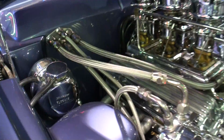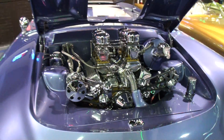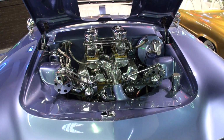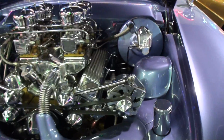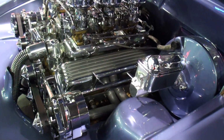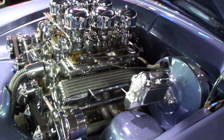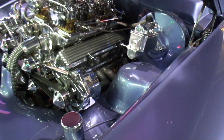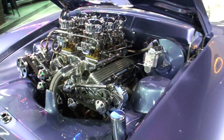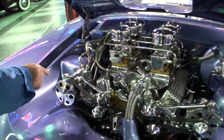Wow. I'll show you the other side of the engine as well. Let me give you a stance just from the front. That's crazy. That's amazing. So that's a Chevy 350 V8. But you can see it's just been so nicely detailed and much thought was given. Now, because of the bubble, you can well imagine the car needs air conditioning. Well, yeah, no doubt. So here we have that unit.